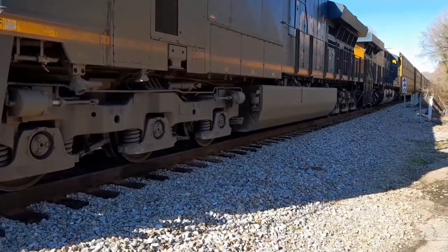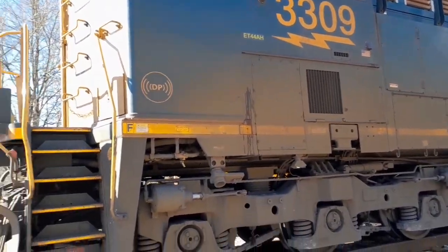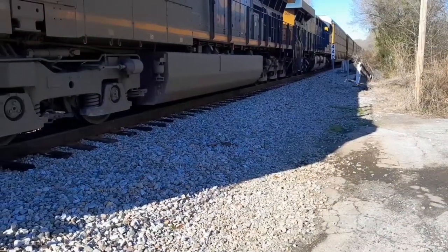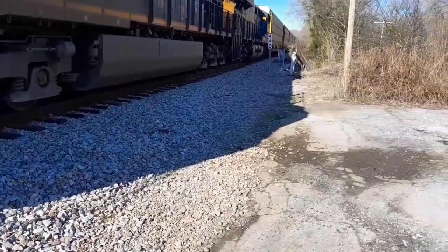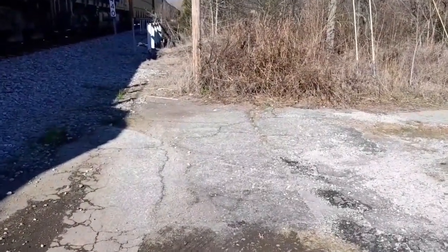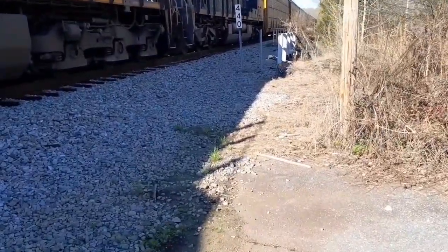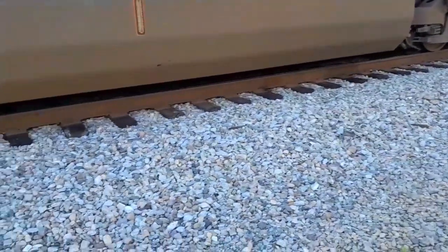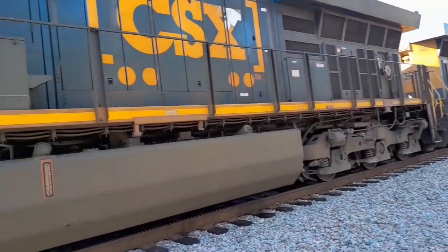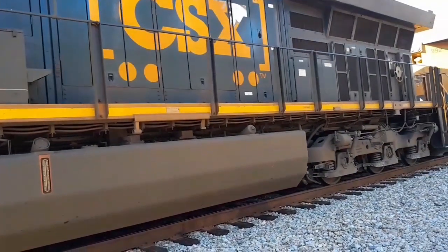Pulling up and stopping, they got a red signal. And that one, 992, is an ET44AH, a distributed power. That's the front end. So 4,400 horsepower, AC or whatever. I don't know what the ET stands for. I guess that's a CW44AC, y'all. Look at the yellow. Looks like it got hot back there one time. Burnt the paint off or whatever. I don't know.